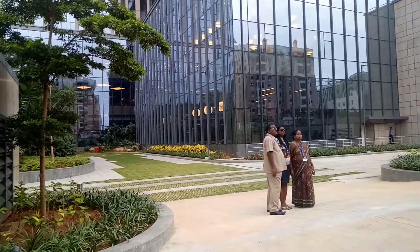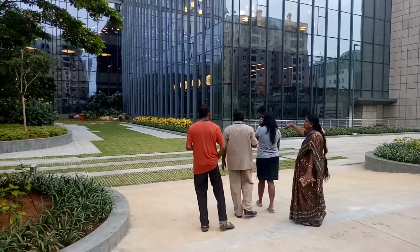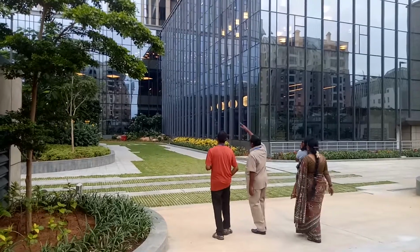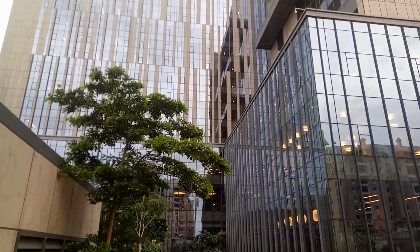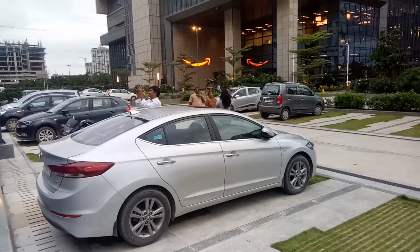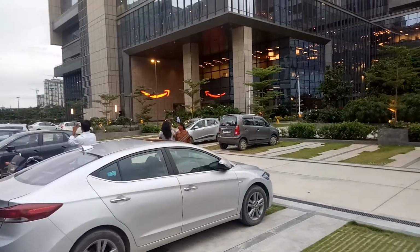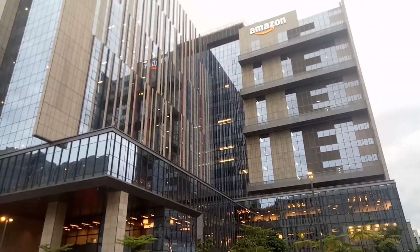Came out to take a look at all the gardens and the plants. A walk around the entire campus. So that is Amazon's largest campus in the world, spread over 9.5 acres of land. And when spread out, the total built-up area will span over 68 acres. Awesome.